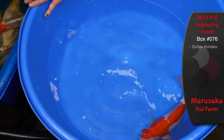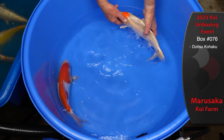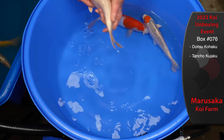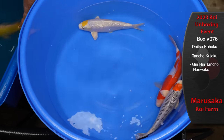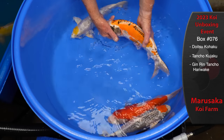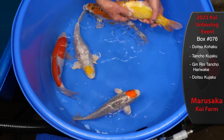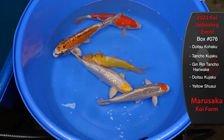And this brings us to a final box from Marusaka Koi Farms. We start off with a Doitsu Kohaku, then a Tancho Kujaku, a Ginrin Tancho Harawaki. This one in particular was really sparkly and it had that really rich yellow on the forehead. We're really excited about this one. A Doitsu Kujaku. And then finally in this box, we have a yellow Shusui.